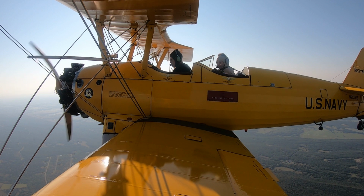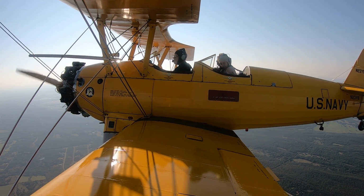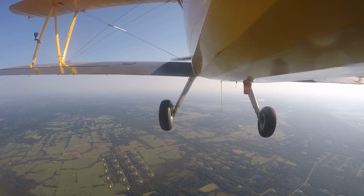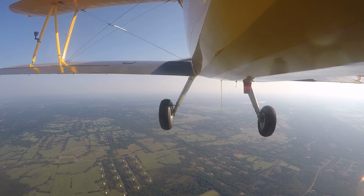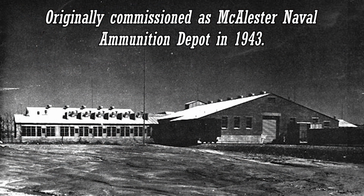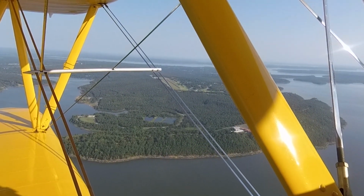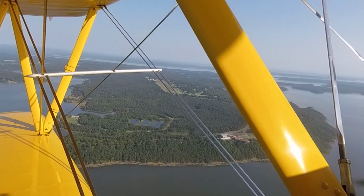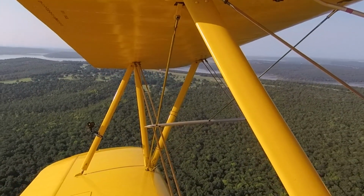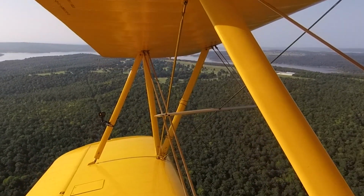So we were headed to Carlton's Landing in the Arrowhead State Park up in eastern Oklahoma. That was where we're going. One of the neat things we went over was the McAlester ammunition plant, which is originally the naval depot built back in 1943. Kind of neat. It was an inland depot for building ammunition. This aircraft was a year earlier over in Oklahoma City, central part of the state. So two naval activities, kind of kindred spirits.